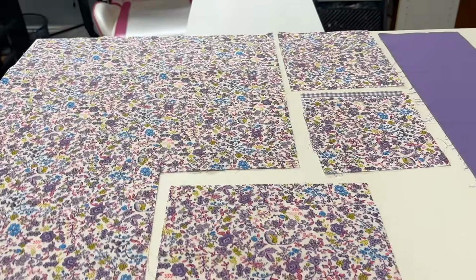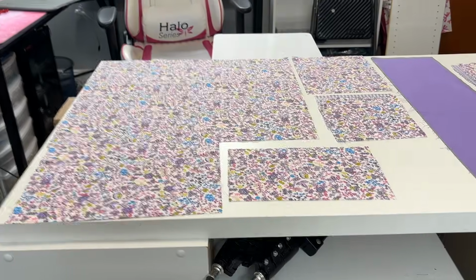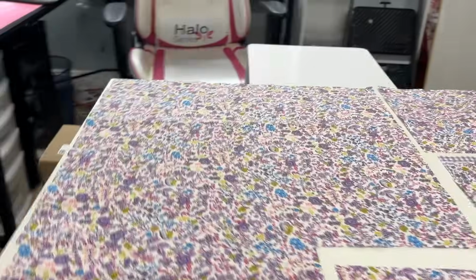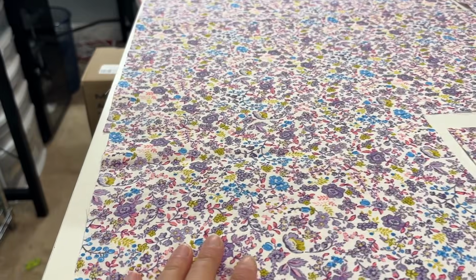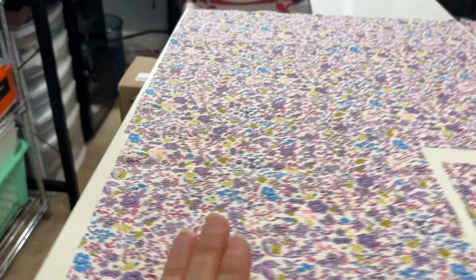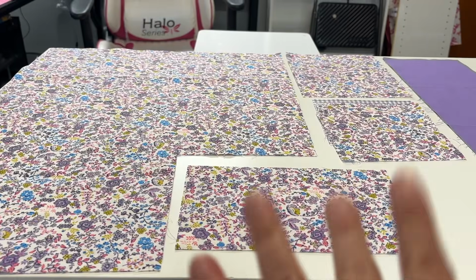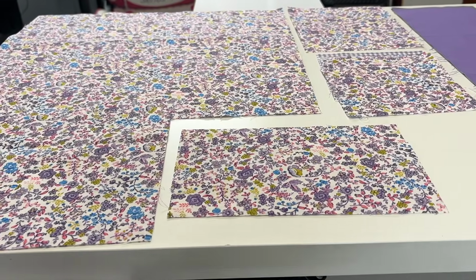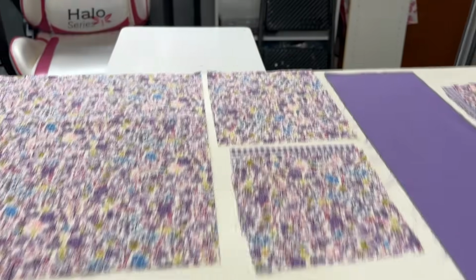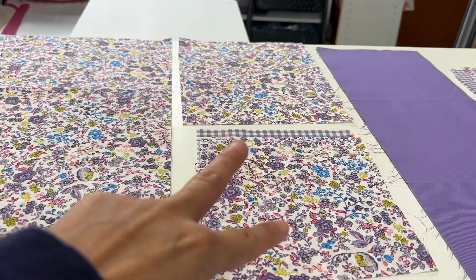So now I'm gonna go ahead and show you everything that I cut. All right, so this is everything that I cut with 1 yard. I was able to do 2 tote bags, 1 makeup bag, but I think you can do 2 makeup bags instead of doing the pencil cases if you didn't want any pencil cases. But I wanted to make some pencil cases just to show you guys. And these are the pockets. There are 2 pockets there, and then these are the mini wallets. There are 2 of them.